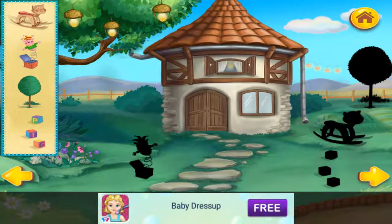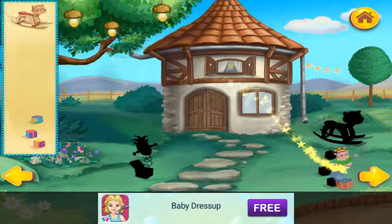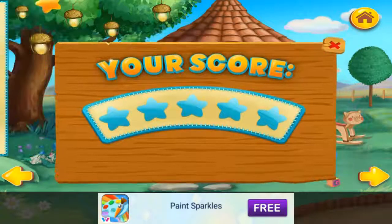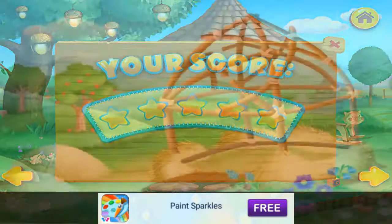Something is missing. Move the missing pieces to their place and help complete the picture. Excellent! Correct! Awesome! Extraordinary!